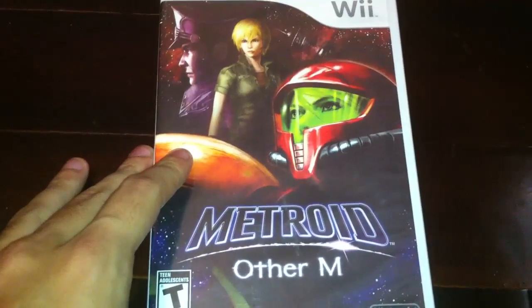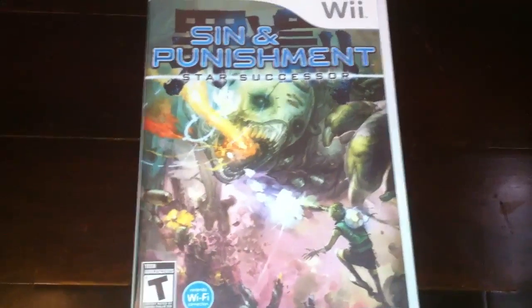Alright, moving on to the Wii. Best Buy was actually having a huge sale about a week or so ago, and they were pretty much selling games for next to nothing. So I picked both of these Wii games up for $5 a piece. The first one is a game I already have, but I couldn't really pass it up for this price, and that is Metroid: Other M. And the other one I picked up is Sin and Punishment: Star Successor.